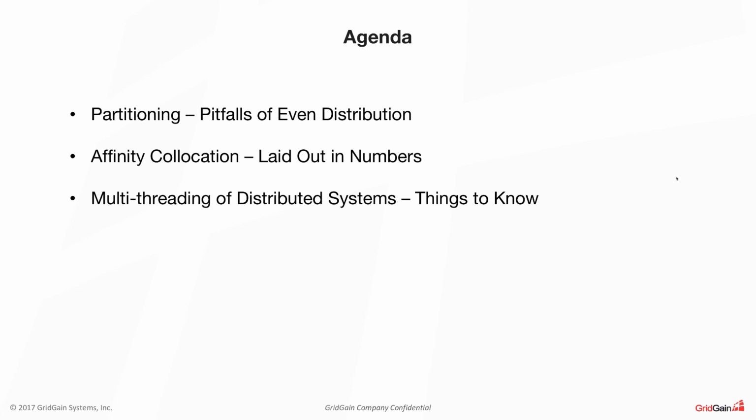Next, affinity collocation. That's actually a golden component, or a foundation, of every distributed data grid or database that technically allows you to collocate data on your cluster nodes and execute SQL queries or other queries much more efficiently. This is how you can make a SQL database scalable without losing any performance and gaining more benefits.